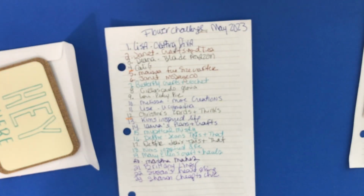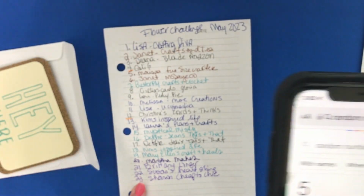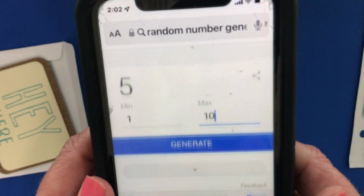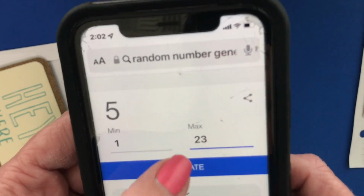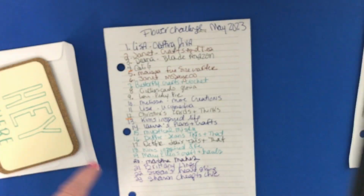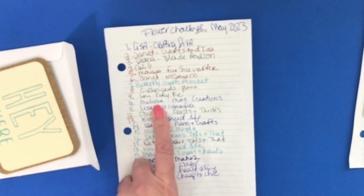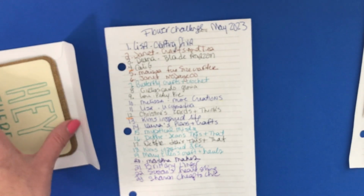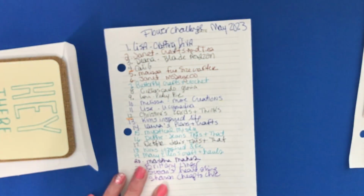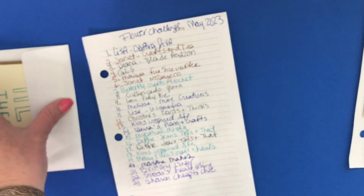Okay, so let's go ahead. I've reset my screen, and we have 23 entries. Let's go ahead and put in 1 to 23, and let's generate a number. That is number 10, and that is Melissa at Mo Creations. Congratulations, Melissa. You have won the dewdrops from the May 2023 Flower Challenge. Please go ahead and get a hold of me and send me your address so I can get these out into the mail for you.